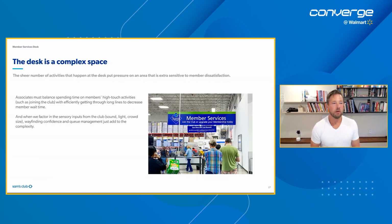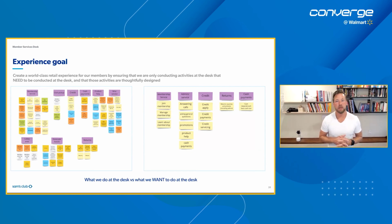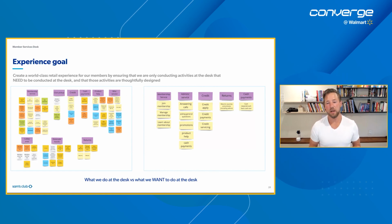So when we started to look into this, we wanted to understand what problems we're trying to solve for. One is wait times, and one is that our members are really spending a lot of time trying to wait to get service, but also doing many, many different things. So when we looked at the experience goals and we started to do design thinking workshops around how to solve this problem and understand the problem, we also looked at all the activities that associates and members do at the desk today. And we also then tried to understand how we can help members and associates to simplify and move tasks that don't have to happen at the desk elsewhere, so that the desk experience becomes more streamlined, more approachable, and more pleasant, most importantly, for our members.